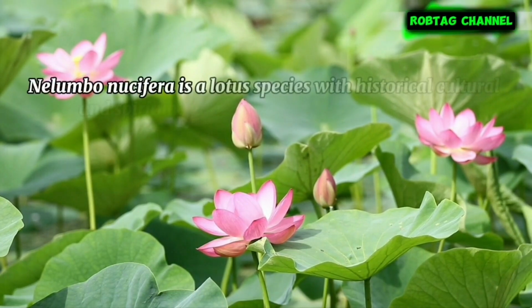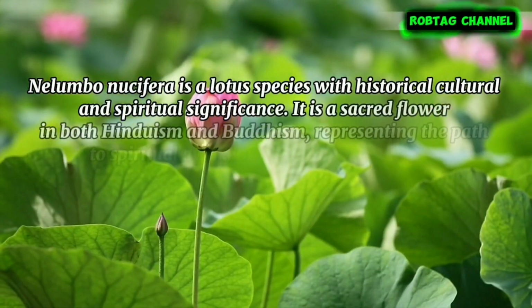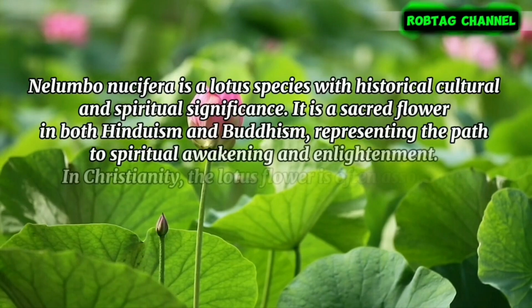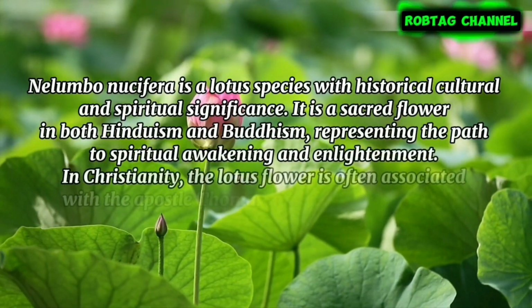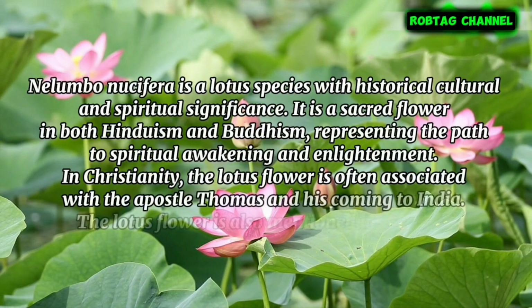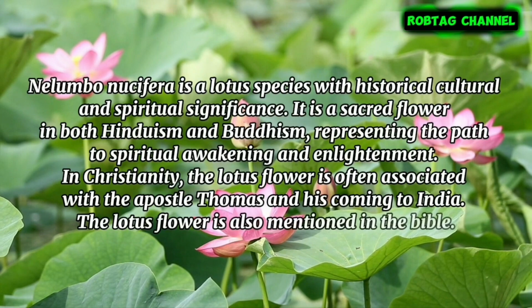Nelumbo nucifera is a lotus species with historical, cultural and spiritual significance. It is a sacred flower in both Hinduism and Buddhism, representing the path to spiritual awakening and enlightenment. In Christianity, the lotus flower is often associated with the Apostle Thomas and his coming to India. The lotus flower is also mentioned in the Bible.